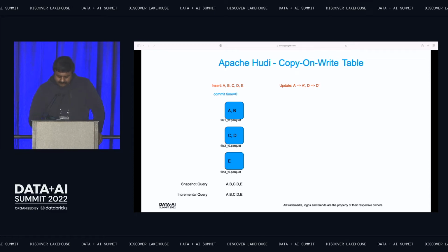Now, the interesting part happens where there are updates. Some of these records are getting updated. And again, this happens at, say, transaction time 1. What Hoodie does is first efficiently figure out a subset of files where these incoming records are present, where the previous version of it is present. And it's going to read them. It's going to merge them with this incoming data set and write brand new versions of these files.